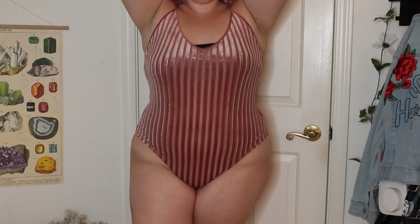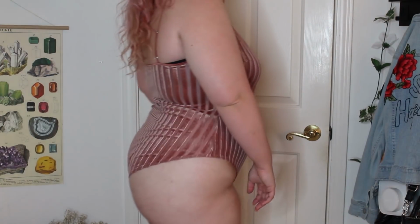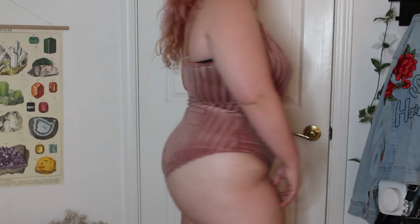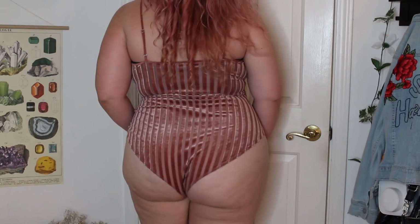This one is this little spaghetti strap velvet bodysuit, and I'm not a super big fan of the spaghetti straps. Usually they just make me look a little bit bigger, but I'm sure I could pair something over it just to kind of even everything out. It does have adjustable straps, and I got this one in a 2X. Most of these I did get in a 2X. I thought the vertical stripes would be an interesting kind of elongating bodysuit.